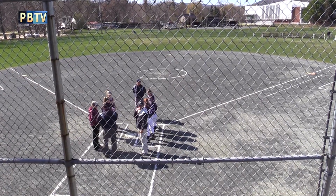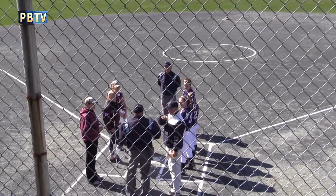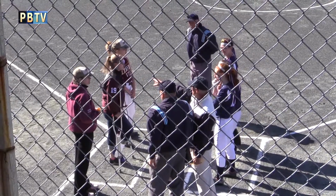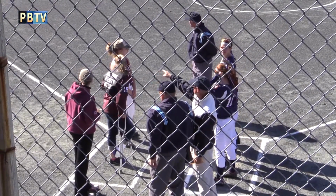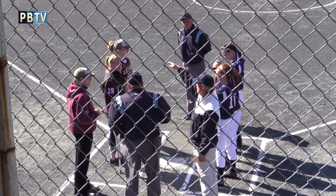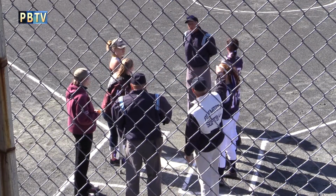But what do you think the secret to victory is here for Plymouth? I think it's definitely the catching. They cannot allow steal bases and definitely do not let them steal third. And as we see the matchup here at home plate to decide who will be infield first and who will be hitting first.